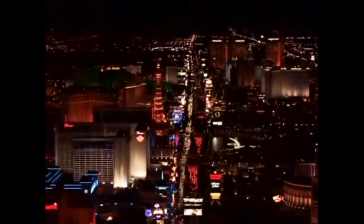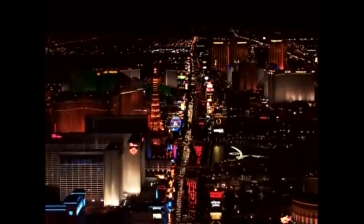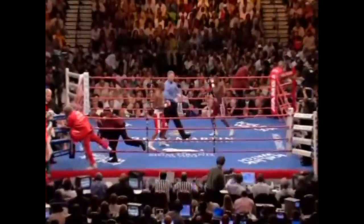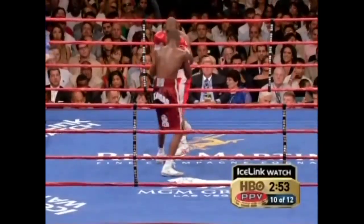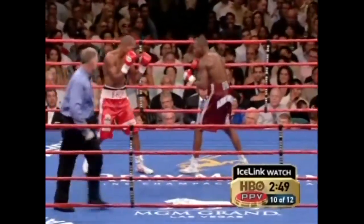Good jab. A quick look outside on the strip in Vegas. Obviously a clear and blisteringly hot night. To listen to those two corners, you might have thought it's Hopkins who may be up 7 rounds to 2 or 8 rounds to 1. But all the urgency was in Taylor's corner. Power shots in 9, Hopkins 5 out of 19, Taylor 2 out of 15.